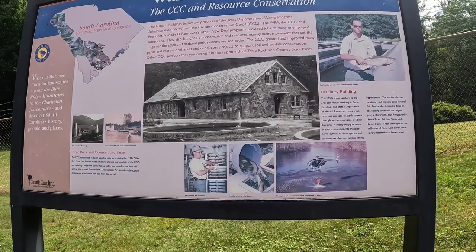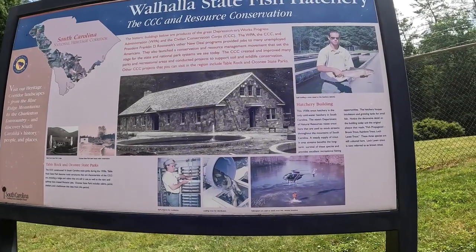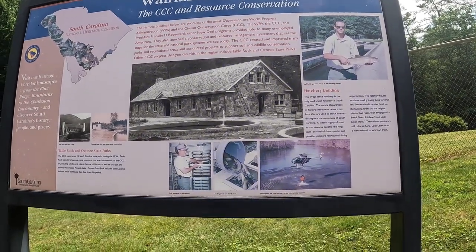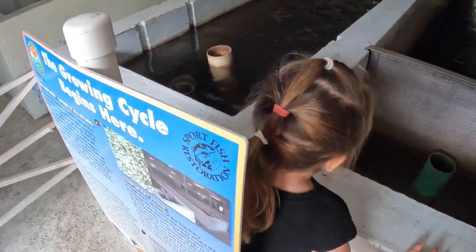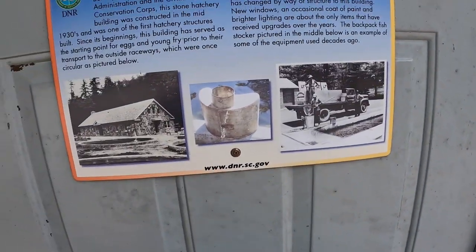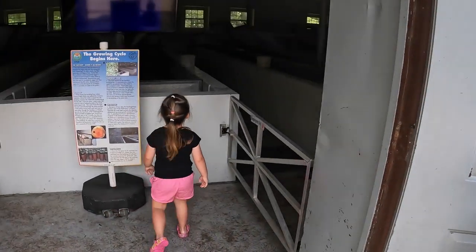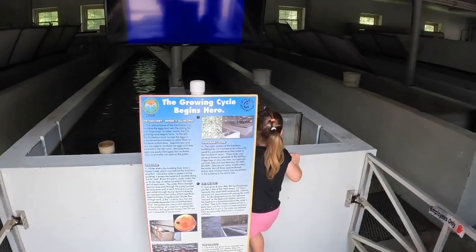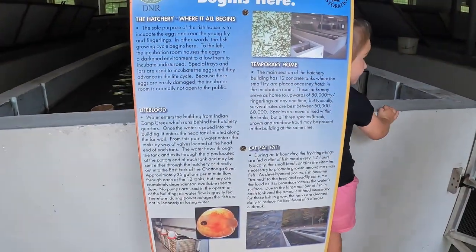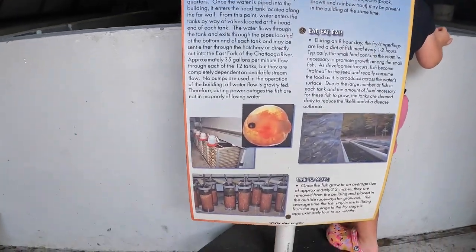This was a really fun trip. The kids enjoyed it. I enjoyed it. Hope you enjoy going along with us and seeing the fish hatchery, and hope you actually go up and visit, because not many people actually know about the fish hatchery here in South Carolina. This is the building where they house the eggs and the small fry, and will eventually put them out in the larger races. So just kick back, enjoy the rest of our trip with us, and go see what South Carolina has to offer.